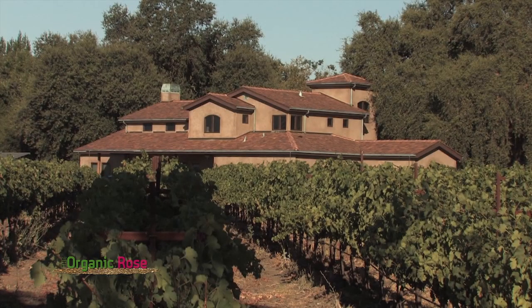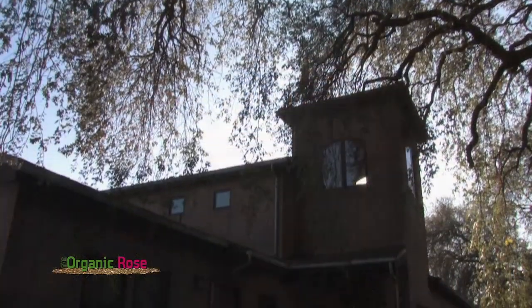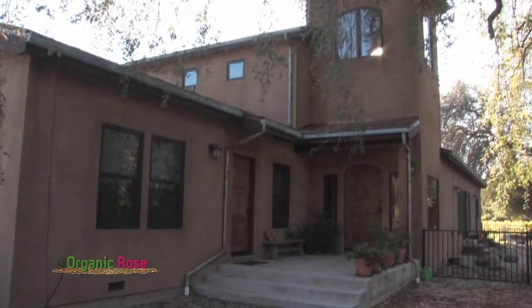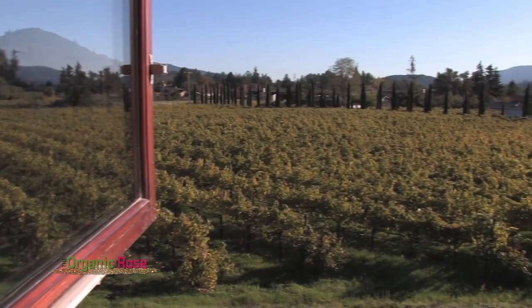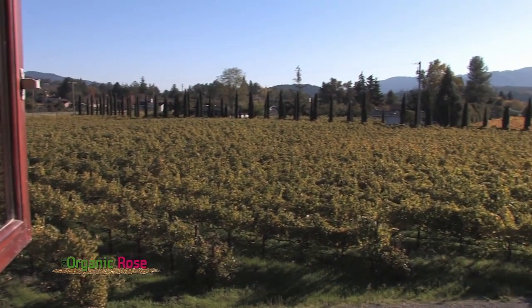Welcome to Casa Verde. We completed this project about 8 years ago, and it was billed as one of the greenest homes built in Sonoma and Marin counties in Northern California. It's tucked away in the Valley of the Moon, which we consider the real wine country.